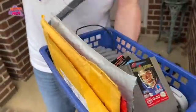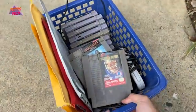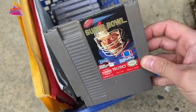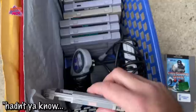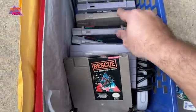Let's see, we got a Super Nintendo. Okay, you ever look at it? Yeah, go ahead. So, is this like yours from when you were a kid? What is this stuff? Man, I love Nintendo and old school stuff. Yeah, I've had it for a while and I haven't had time to put it on eBay or whatever, so.